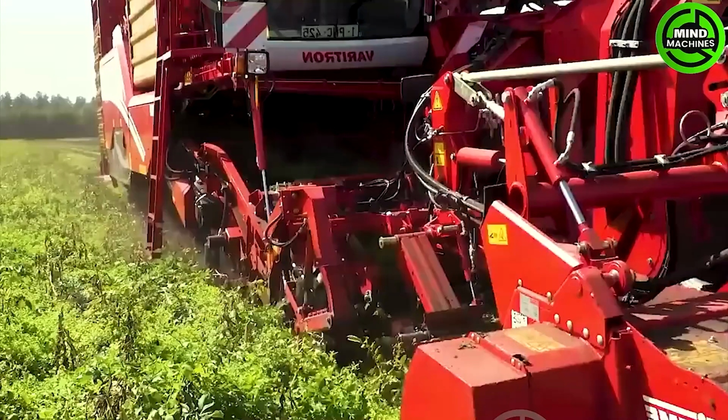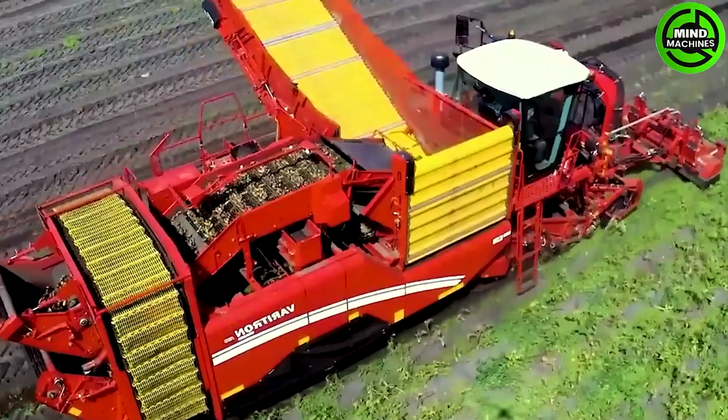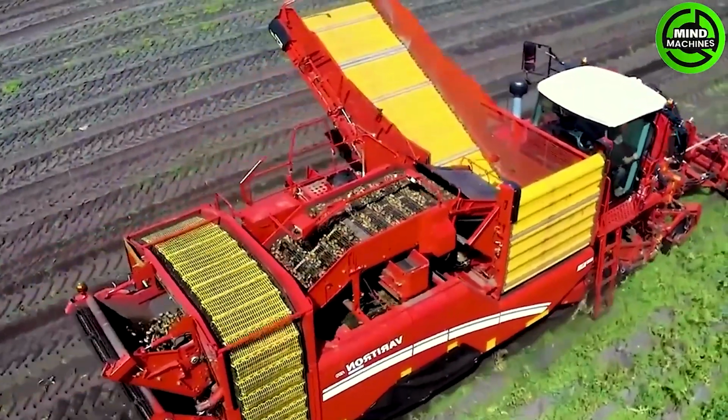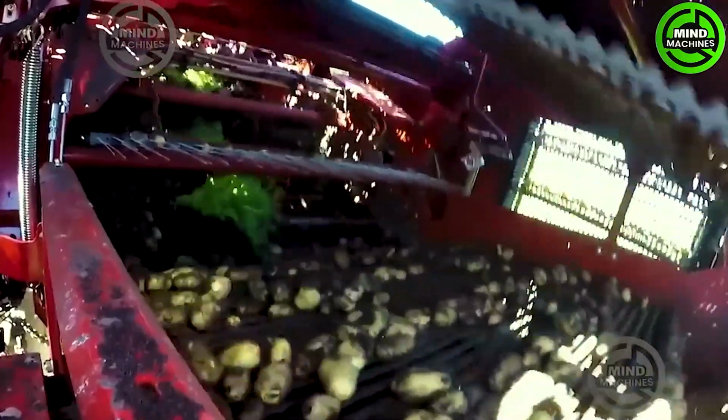The potatoes are dug up from the ground with the help of heavy-duty all-in-one machines. Inside these machines, advanced tools clean the potatoes, removing all the dirt. This process goes on continuously until all the potatoes are gathered.